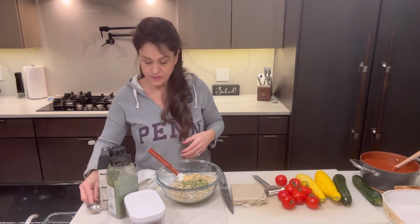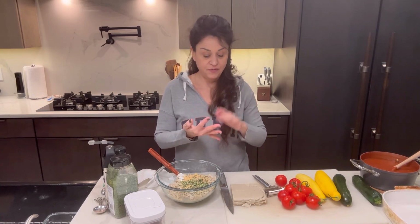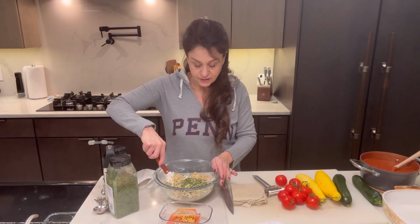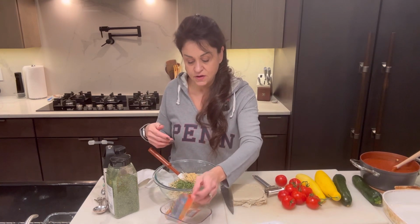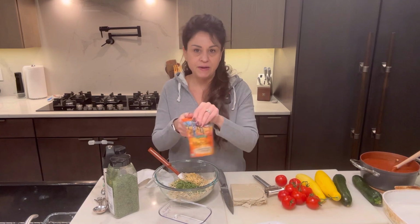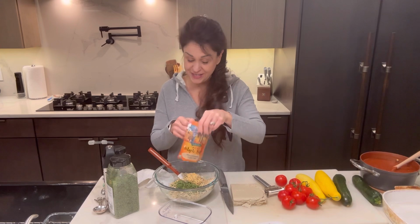One teaspoon, and I promised you that these recipes were gonna be soy-free, gluten-free, oil-free, salt-free, sugar-free. But when I was growing up, we always put a little bit of sugar in the ricotta mixture along with eggs and that type of stuff. So what I did is I am going to use this maple sugar, and the only ingredient is maple syrup. So as far as I'm concerned, this is sugar-free.